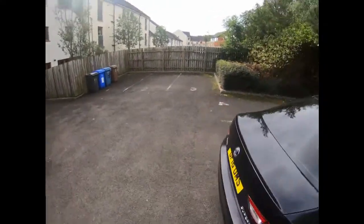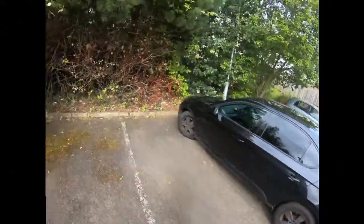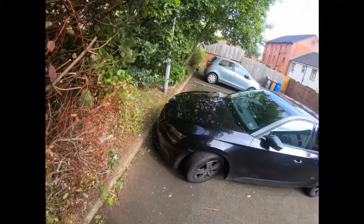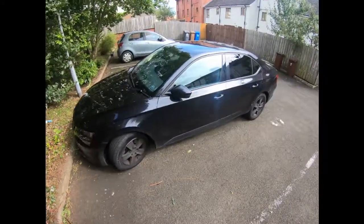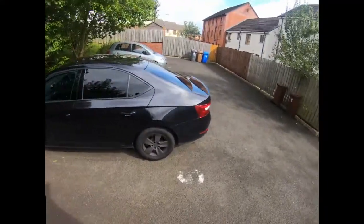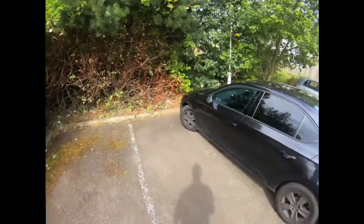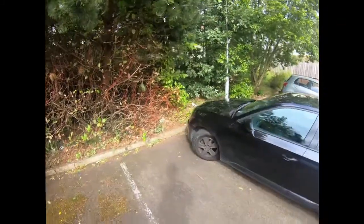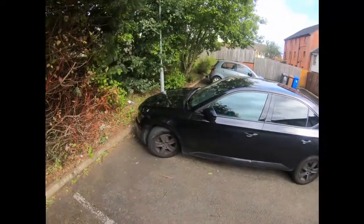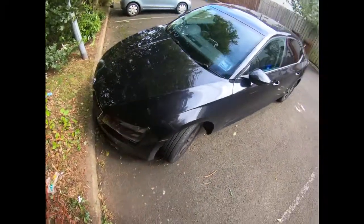Hi guys, so that's a Skoda Superb 2016 1.6 TDI with DSG, the dual dry clutch gearbox. I've had this car for slightly over 2 years. When I got it, it had 15,000 miles more or less, and now it has just around 100,000. I just hit 100,000 last week.